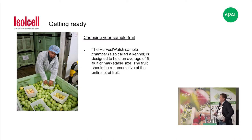Very important is choosing your sample fruit. You're looking at rooms that vary from 150 tons to 1200 tons in some cases, to find 12, 18 apples that represent that whole room. Seems impossible and seems a tall story, but it's actually what is happening. In Europe, we used to think there wasn't enough using only such a small amount of samples, but experience has shown that we've gone from 6 sensors per room down to 3, in some cases 2.